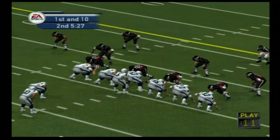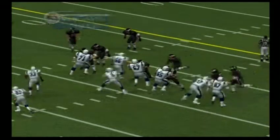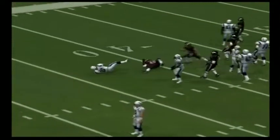Set. Number 5 gets set. Hot. Hot, hot. Blitz. Ray on the run.